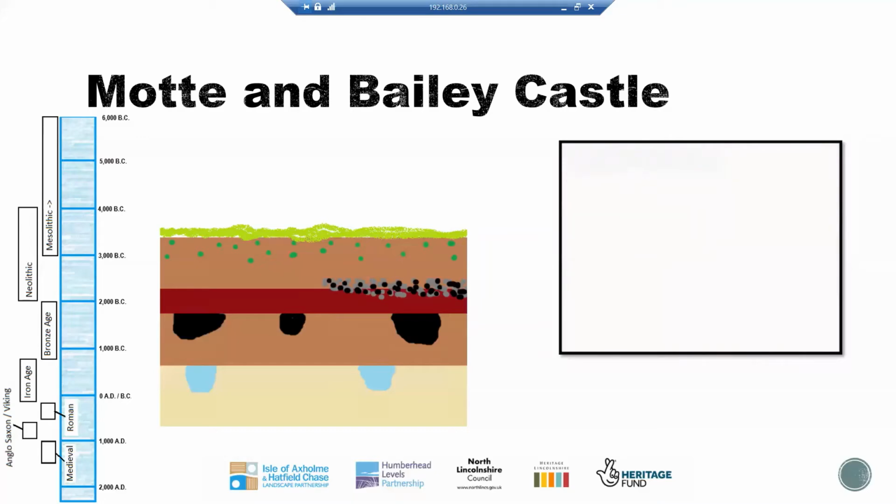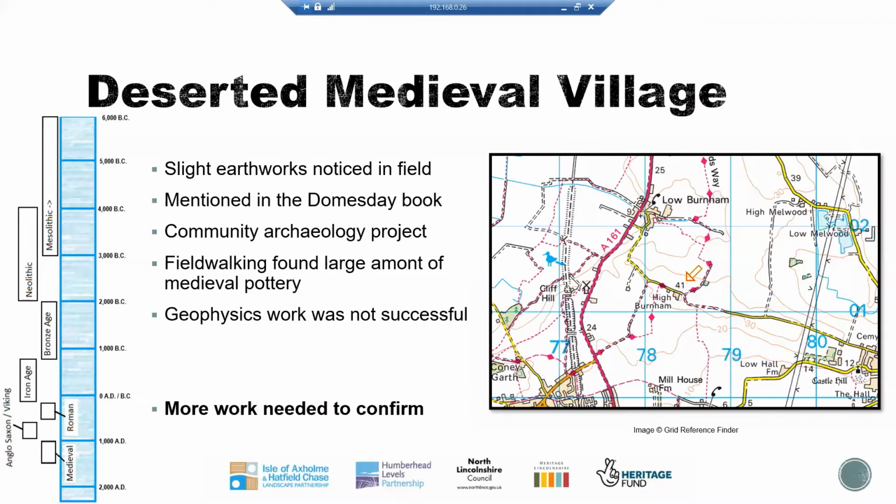Okay, so that is Owston Ferry Castle. Moving on, we have what is commonly known as a DMV. So this is a deserted medieval village.